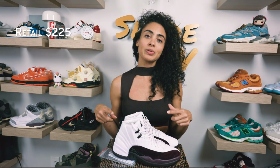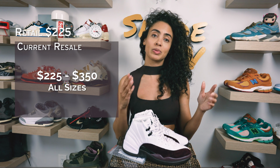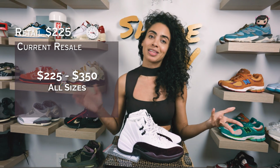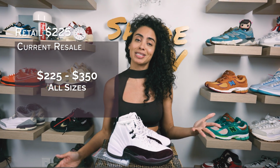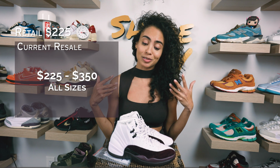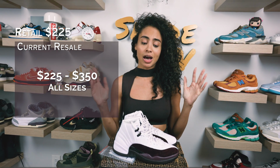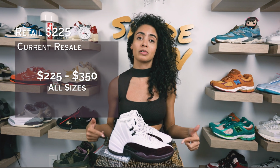All right, so these retailed at $225, and on the resale market, they're going between $225 to $350, obviously depending on your size range. The larger sizes are definitely doing a bit better just because they're more limited and because this was a women's exclusive. A lot of people, unfortunately, were cut out in the size range. But I would say out of the two different colors, this one was much more limited, and so you're going to see definitely a higher price point value on that resale market right now because of that.